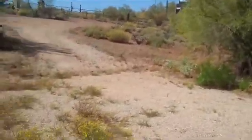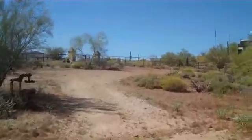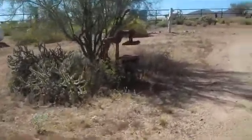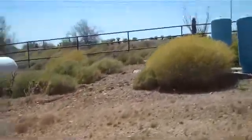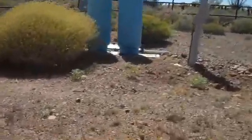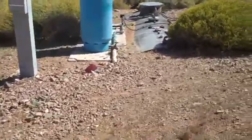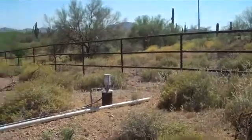Now we're going to walk around here real quick to give you an idea. There's some antiques laying around. There's what looks to be the current well setup. It could be a shared well because it does have its own electric meter. Not 100% sure. There is some underground storage there. And it looks like that would be the well right there.